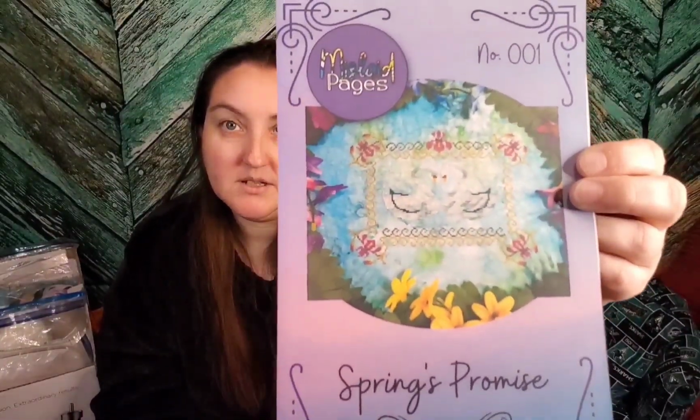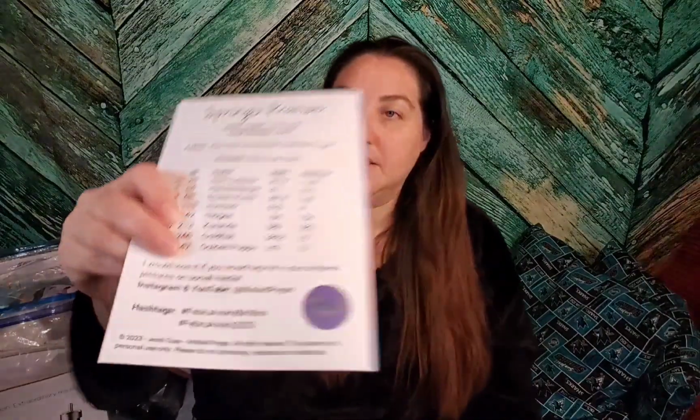Okay. Some backup plans or other things that I plan on doing. Okay. I have, if I could get it out, Spring's Promise by Miss Lay Pages. This was from last year's. Is it on here? It doesn't say. This is from last year's February burp box. Oh yeah, it says it on the back right here. This is last year's chart, but it was still available, and I bought one of the fabrics that it came with.